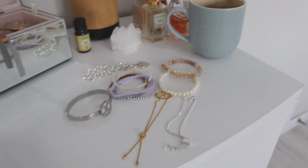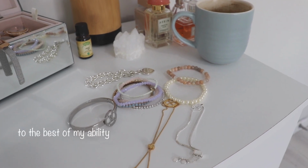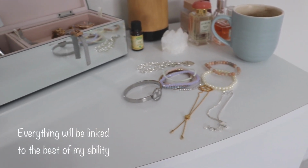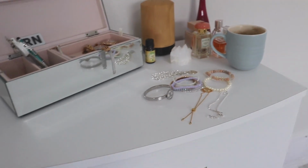Okay, so it's a beautiful afternoon and I thought I would share a few things with you guys. Somebody asked me to do a minimalist jewelry collection tour and to show you the jewelry that I had as well as any watches that I had. So I thought I would do that for you today.